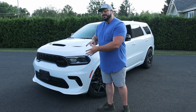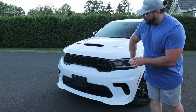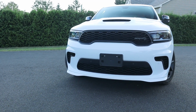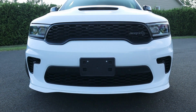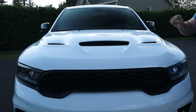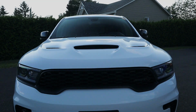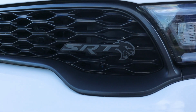So a few changes for the Hellcat model. You've got a unique front fascia in the front, so more cooling for the big Hellcat engine, a bigger opening, also straight ram air to the top. We've got some heat extractors also on the hood. We've got obviously the new headlights from 2021. Got also some logos, SRT with the Hellcat logo right here.